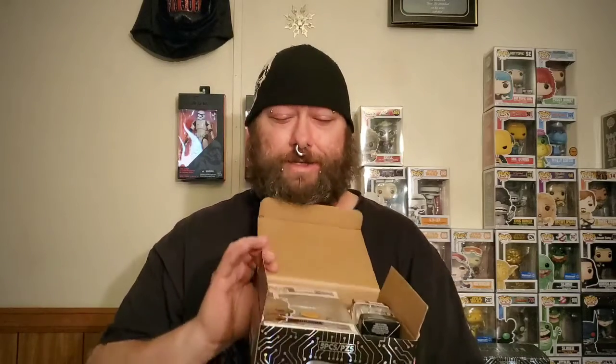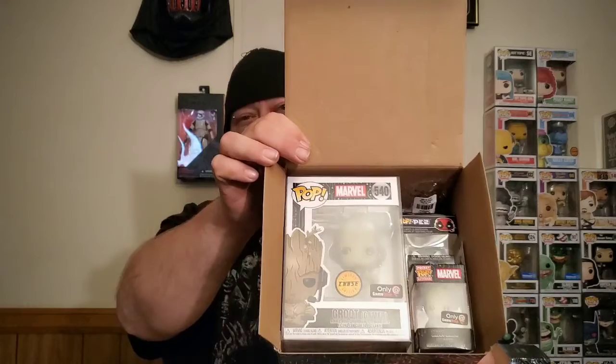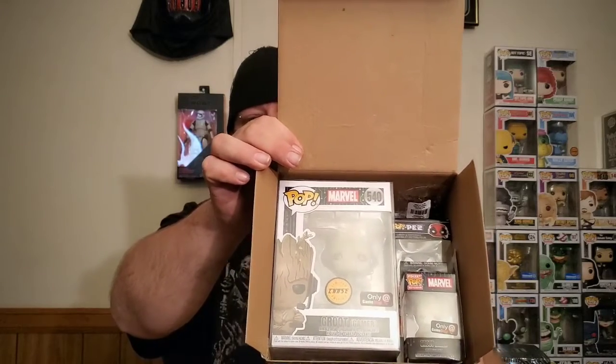but how many people can say that they purchased 3 Marvel mystery boxes and got all 3 chases without purchasing others? Although, I did cheat, so I'm not going to lie. So this was the Groot. Groot, I thought looked pretty good, but I did notice that it actually has just a little bit of a crease right in here at the top.